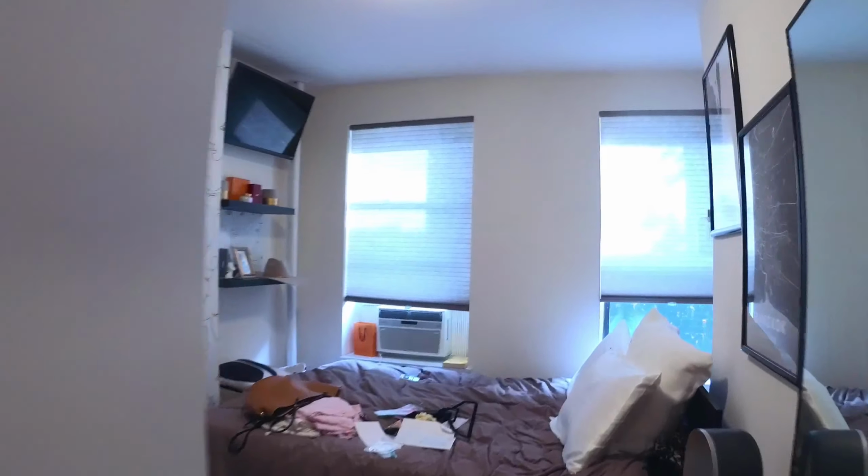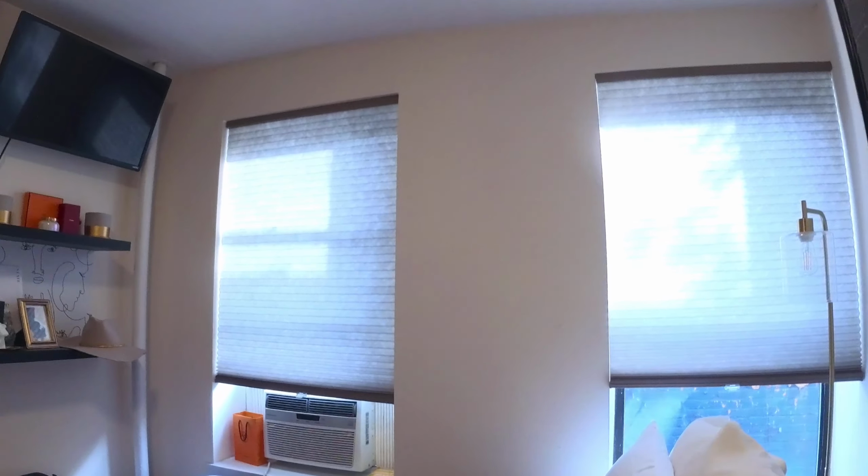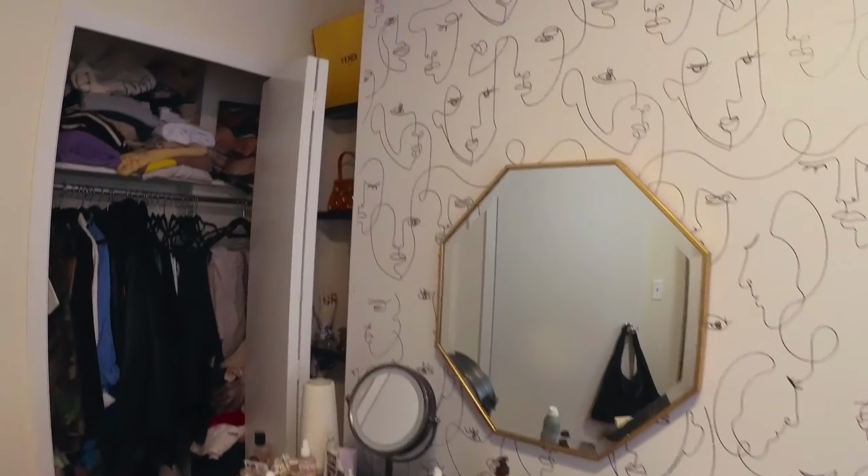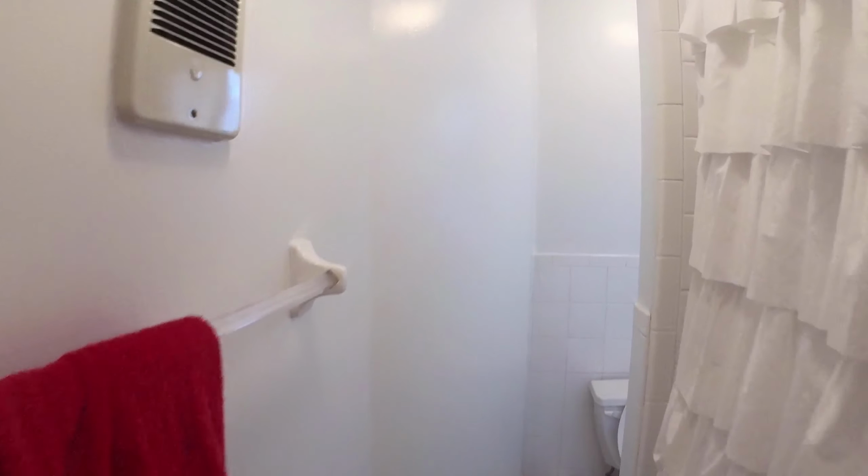Here's the second bedroom right here. All right, you got two windows facing south, so you got nice light. TV on the wall right there. You got the desk. More shelving behind there, and the closet. I'll get you guys into the bathroom right here. All right, pedestal sink and a nice three-door medicine cabinet with a window right there, a little privacy.